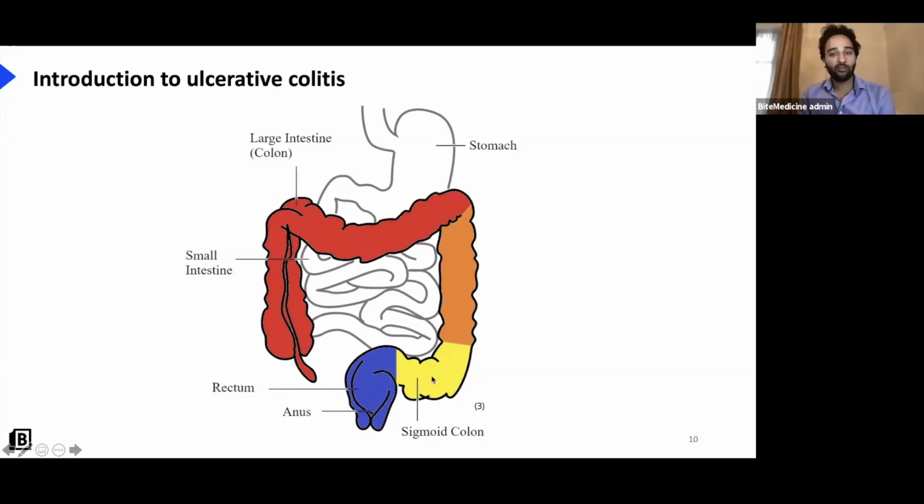You then have involvement of the orange area over here. This is known as left-sided colitis. Once again, makes total sense. And then when you have red involvement as well, so essentially all of this, that is then known as pancolitis. So in summary: proctitis, proctosigmoiditis, left-sided colitis, and then pancolitis.